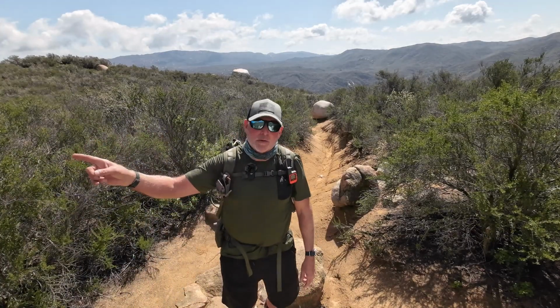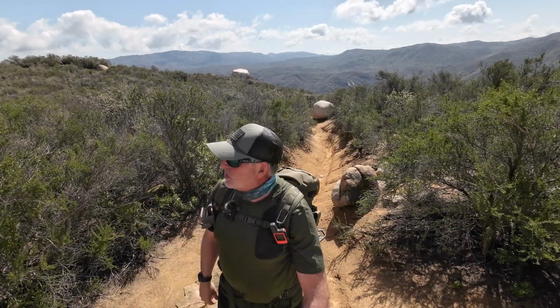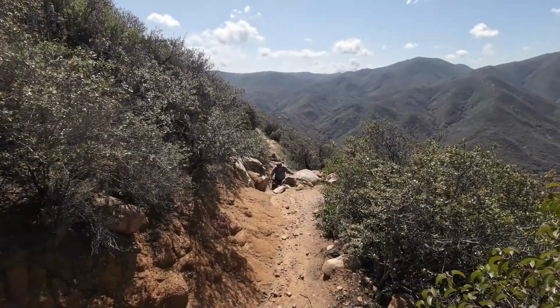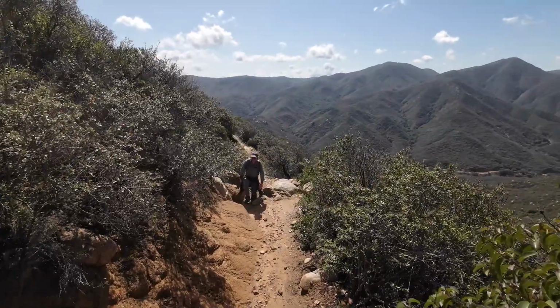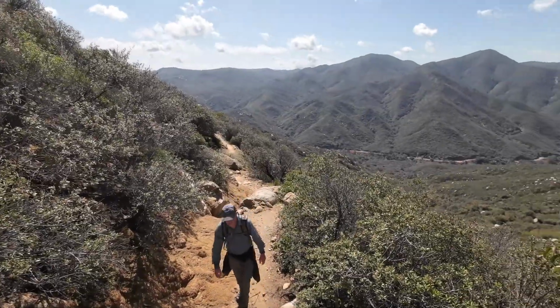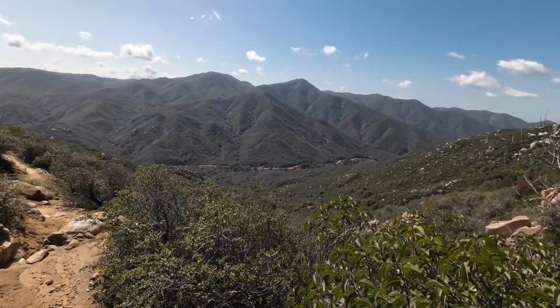We're going to be heading this way through a small little pass, and then we're going to drop down toward Chiquito Falls. As we gain elevation here, the breeze is picking up as we get closer to the top of the ridge line. We can see Ortega Highway to our right as we're working our way up. Sitting Peak is across the canyon.